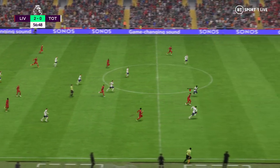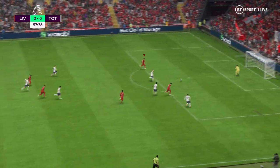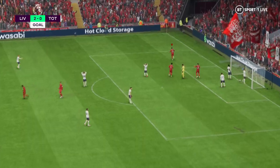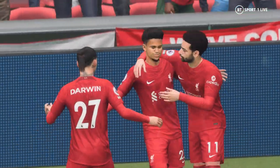This might be the perfect counter-attacking opportunity. They need to get bodies back. It's there for him. In it goes! A three-goal cushion, and you truly sense it's a matter of how many.